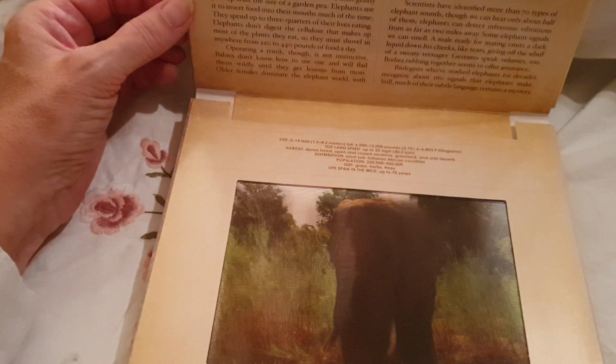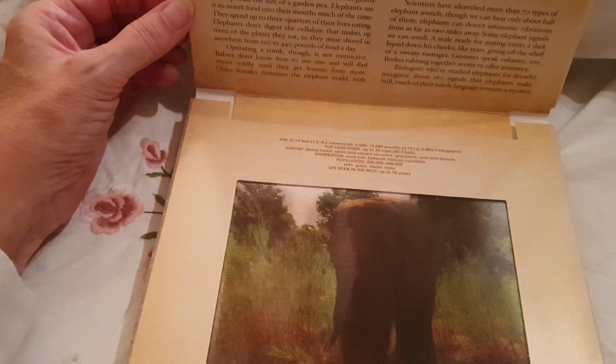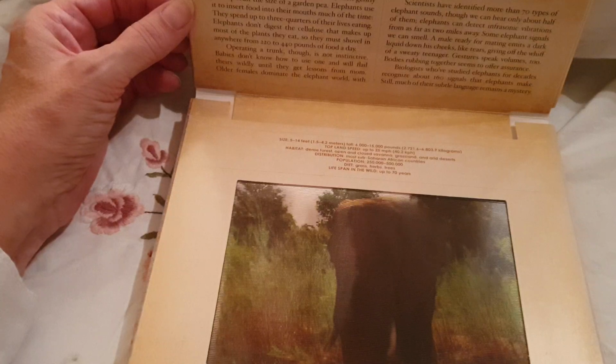Noisy staccato blasts mean potential danger. Quick, circle the young. Angry, rumbling roars might mean a friend needs attention or is hurt. Scientists have identified more than 70 types of elephant sounds, though we can hear only about half of them. Elephants can detect infrasonic vibrations from as far as 2 miles away.